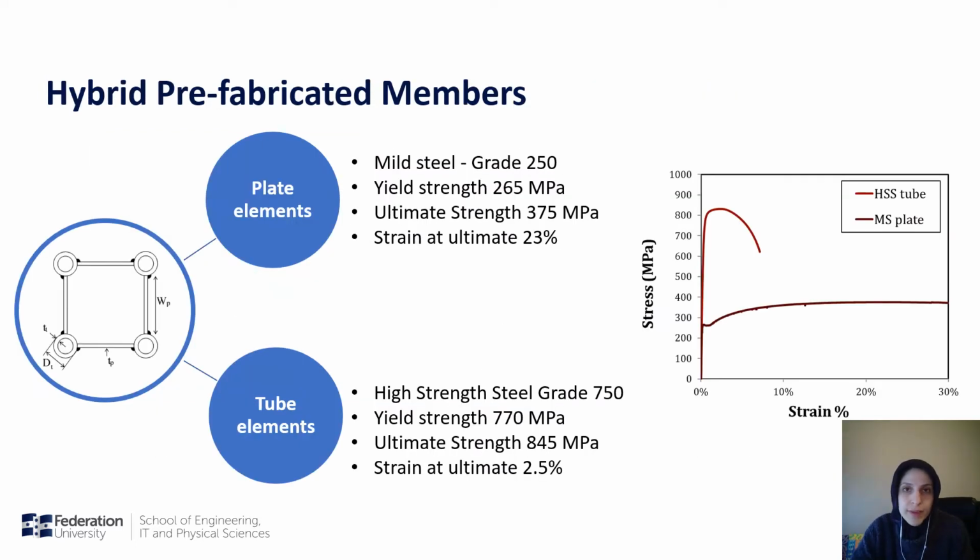Borrowing from those dual steel ideas, this research presents a combination of two materials, high strength steel and mild steel, within the cross section of the component. So the beam columns have two different materials. The plate elements are mild steel, and you can see the important material specifications listed on the slide, as well as the tube elements, which are made from high strength steel or HSS. You can also see the material properties of these two materials, with a significant difference in the peak load and also the ductility or the deformation at UTS, and the ultimate load is significantly different between the two materials.